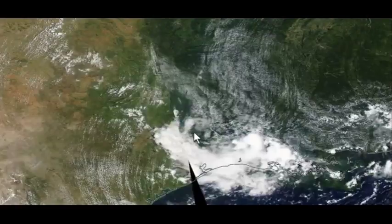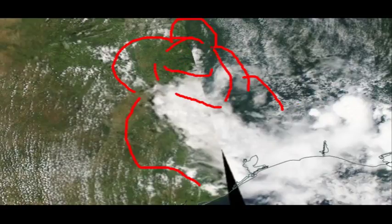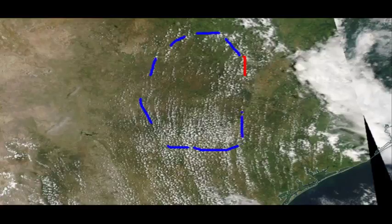This is what the polar orbiter imagery looked like earlier today, and it looks like there is a bit of an outflow boundary across the Houston area. I'm looking for bubble shapes, and I am seeing something like that. This is also supported by the very cool temperatures we have right now, 79. We're underneath this cold dome southeast of Dallas, and that contrasts very strongly with the rest of the country.